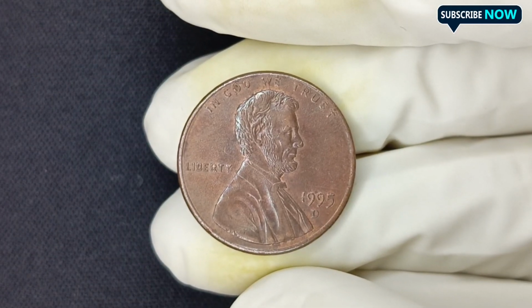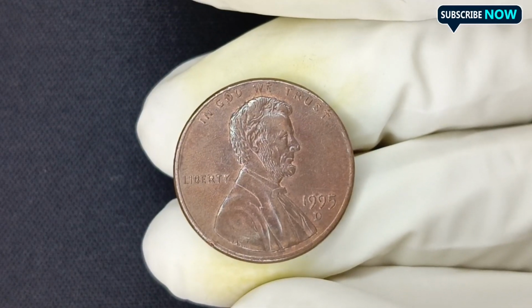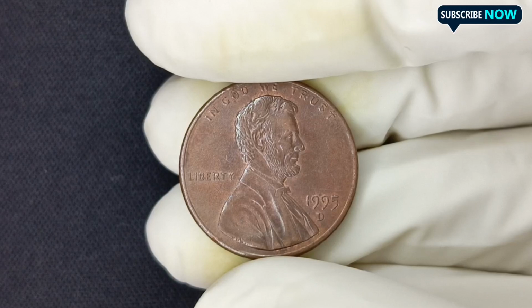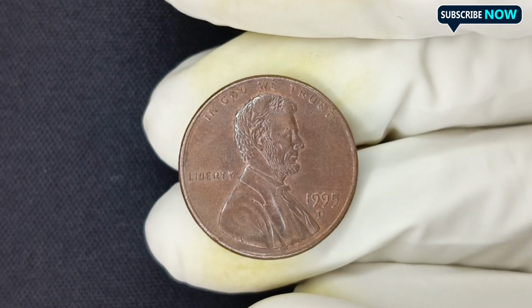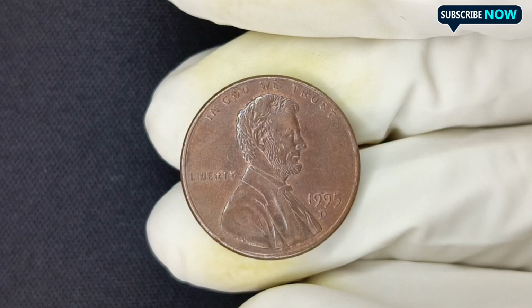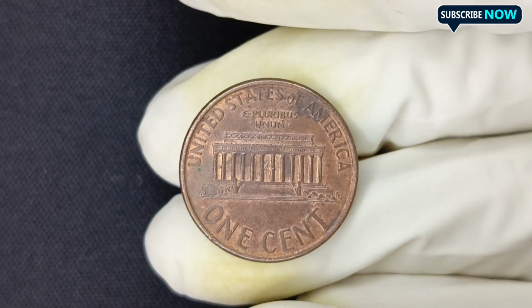For collectors, this type of error is a goldmine. A double die error means that a coin is not just a standard issue, it has something special about it. These coins are not only rare but often worth far more than their face value, simply because they are anomalies, pieces of history that were never meant to exist in the form they take.